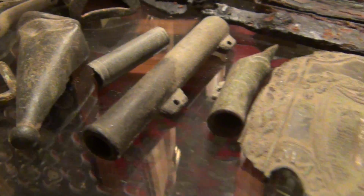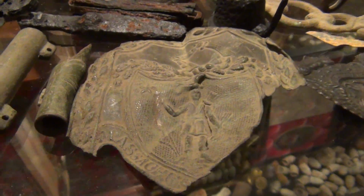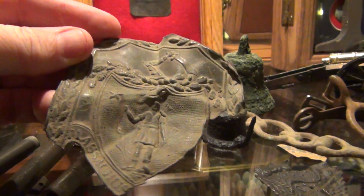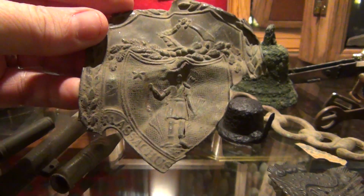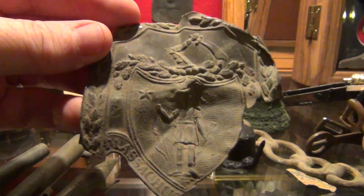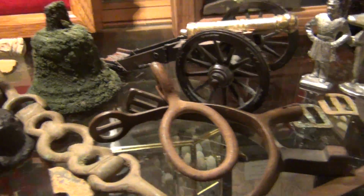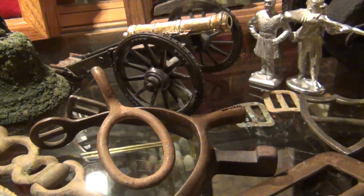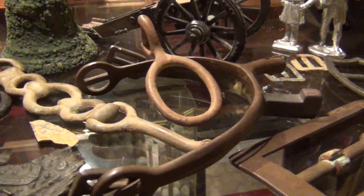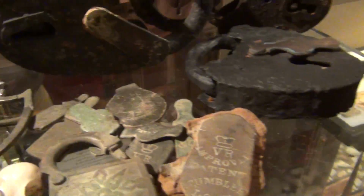Got some ramrod holders. Now, this Massachusetts Shako hat plate was given to me by a good friend, John Miles. And we hunted some great sites together, and it actually was dug up in a trench line in Virginia. And he was gracious enough to give that to me, and I cherish that. Just some other miscellaneous horse stuff, part of snaffle bits and some spurs. There's a carbine sling buckle. The lock section over here.